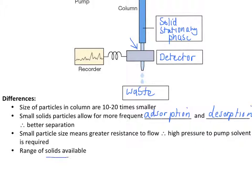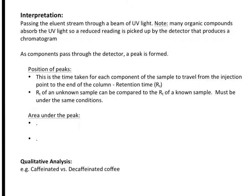And there are a range of solids available, which is quite good, and it allows for increased flexibility within the instrument itself. So in terms of interpretation of the chromatogram, the eluent stream, the stream that passes through the instrument, the liquid mobile phase, is passed through a beam of UV light, and it's worth keeping in mind there that many organic compounds will actually absorb the UV light, so a reduced reading is picked up by that detector, which produces a chromatogram accordingly.